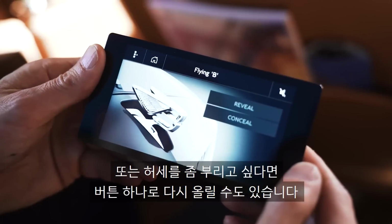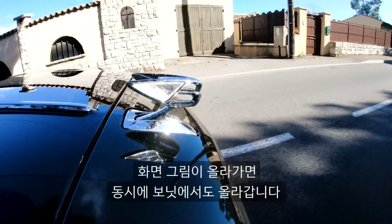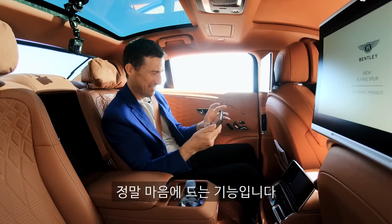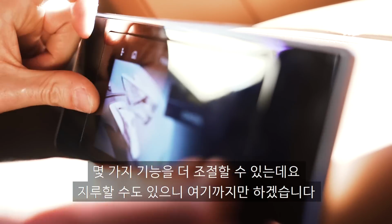Just at a press of the button, and as you see it popping up on the screen, it is popping out of the car's bonnet. It's things like that that just make the car feel that little bit more special. Love that feature. You can control a lot of other things through this as well, but I'm not going to bore you with the details.